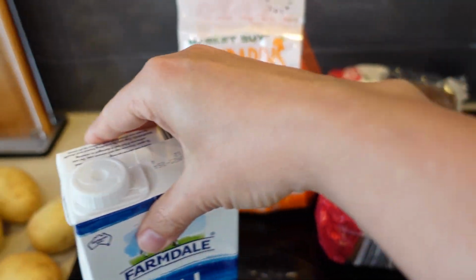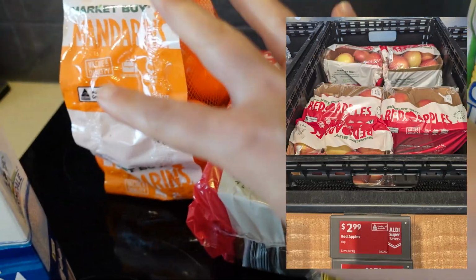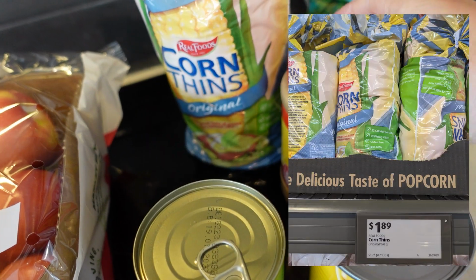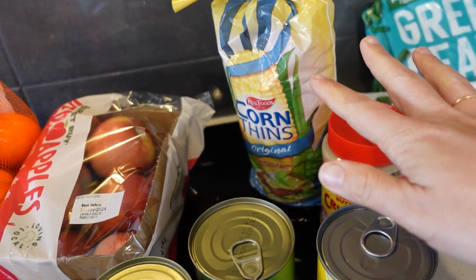Over here we've got the things I'm going to be using for snacks. So we've got some mandarins and some red apples. These were the best deals at ALDI when I went shopping. We're going to do some corn thins with peanut butter for snacks. If you watch my last budget grocery haul for 1 person, I did a lot of popcorn.